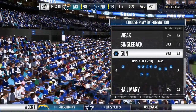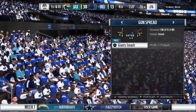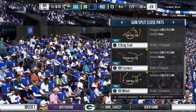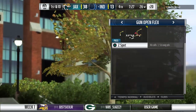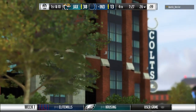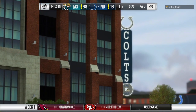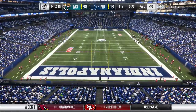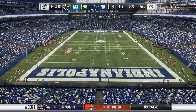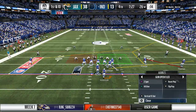And when you start plotting for this drive, when you start thinking to yourself, okay, what are we going to do? You don't go away from what you did before because that worked, but you have to be prepared for wrinkles and counters because you know they'll make some adjustments. Look, and the Colts come up now 1st and 10 at their own 26.